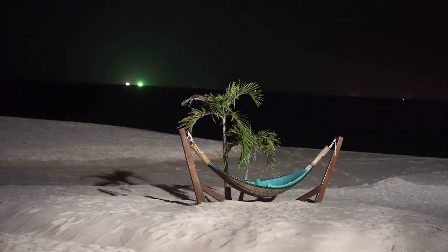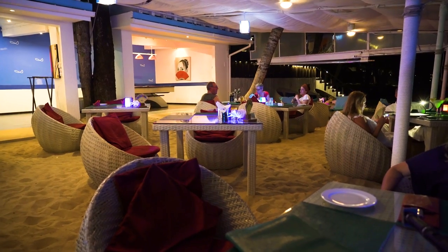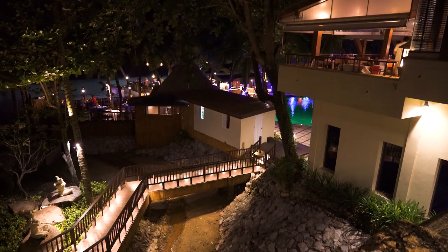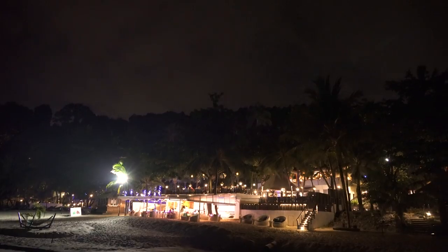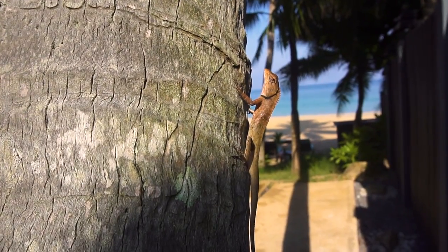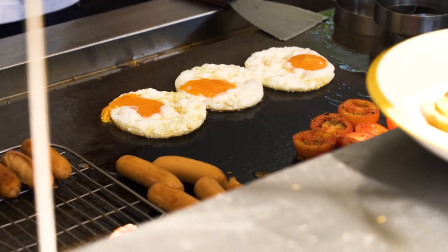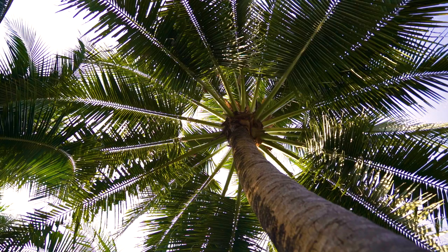That looks comfortable. And again, every night it rains and every day is perfect. First, a quick breakfast, and then followed by some water activities.